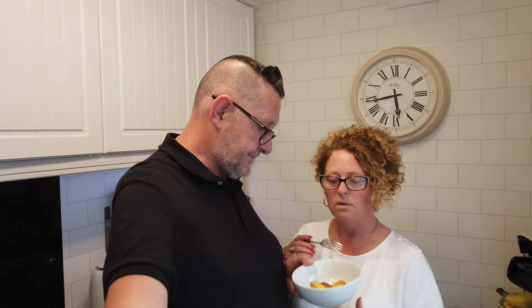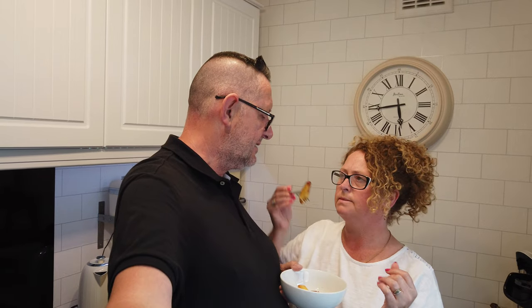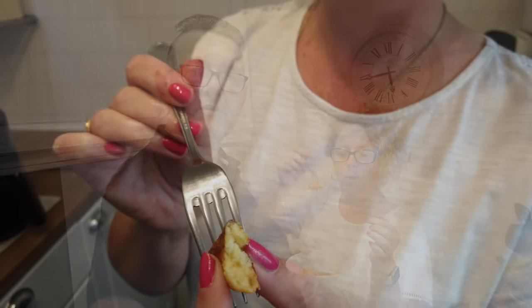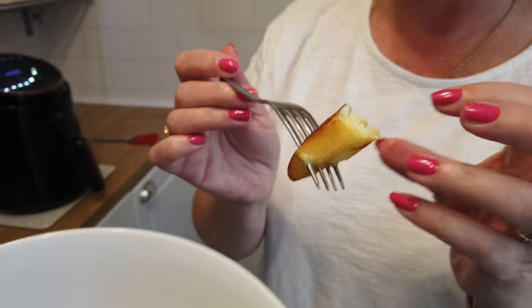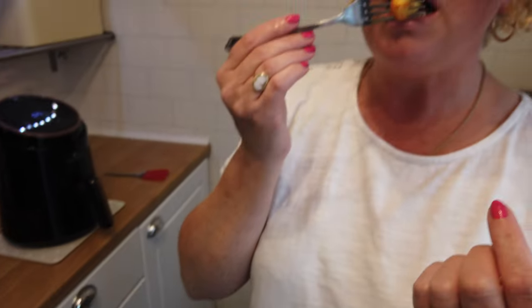So we're going to try the first ones now. This is the Aldi's. Nice enough. Hang on, I'll show you that, guys. Look, that's all very nice and fluffy in there, isn't it? The outer is nice and crispy, and the inside is lovely and fluffy. You can see they look really nice.